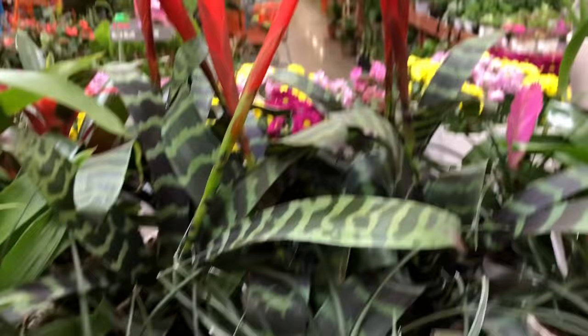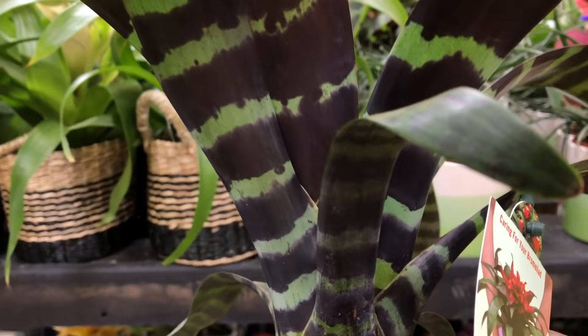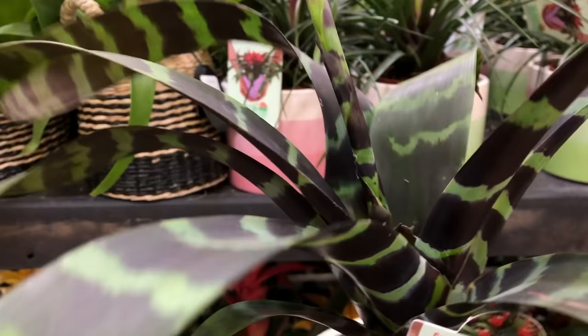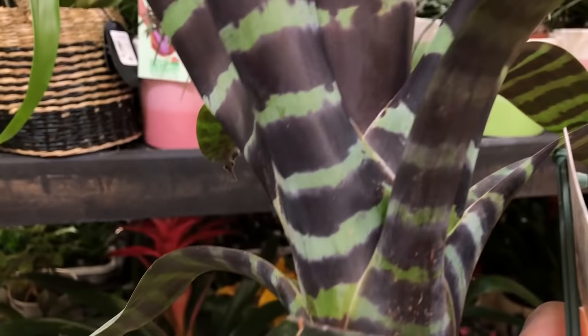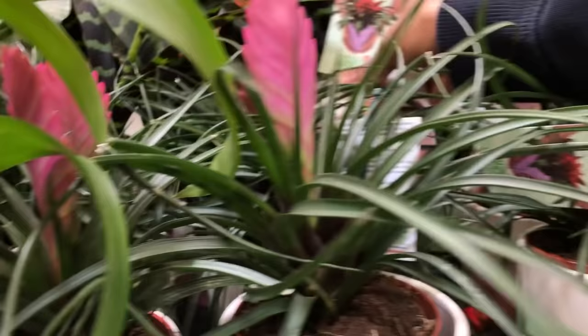Look at this one. It's a bromeliad also. Don't you like the leaves of this bromeliad, huh? It's almost like a snake. This is actually purple and green. Dark purple. How much? Okay, 15 bucks. Isn't it so cute? Let's be careful.